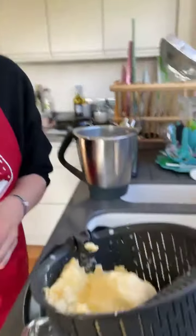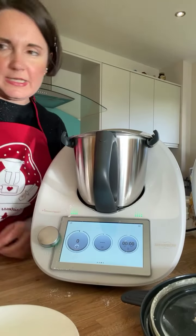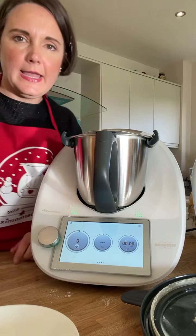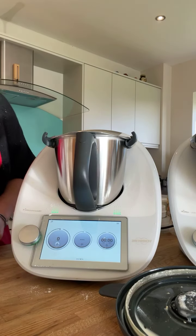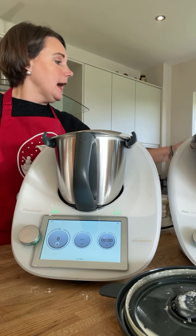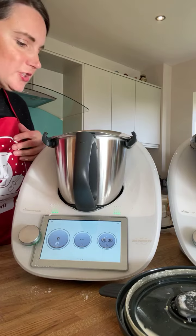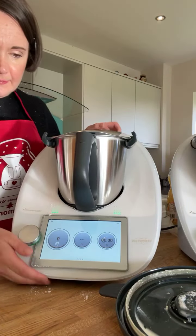Right, I'm just going to leave that as it is, just to drain out. And then come back to my Thermomix because I want to get on with a couple of recipes. So what I'm going to do first is get my hot white wine on. So this is a bit like a mulled wine, but I'm doing it with white wine and some apple juice. So super, super festive.